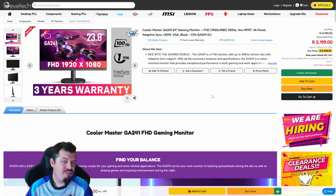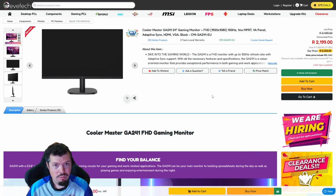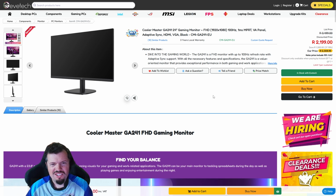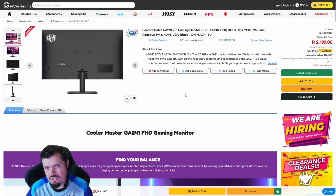Moving on to monitors, the first suggestion I'm going to make is this Cooler Master 2200 Rand for a VA 100 hertz panel, which is just hilarious. With adaptive sync as well, it's only got HDMI and VGA, but you'll be able to adaptive sync with the GPU, absolutely no problems. As you can see over there, that's the input, but it's also got some audio pass through, so you can run your 3.5mm from it.